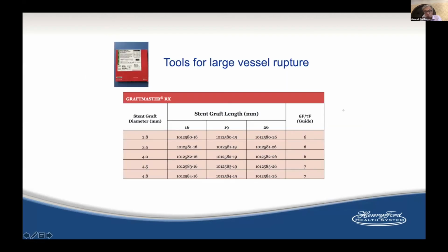So what to do when you have a large vessel rupture? We used to have the Jomed stent, and we were so happy to have the Graftmaster stent, because if you look here, the Jomed stent always needed an 8 French guide and was very difficult to deliver, and it was over the wire. So if you have short wires, you basically get stuck.